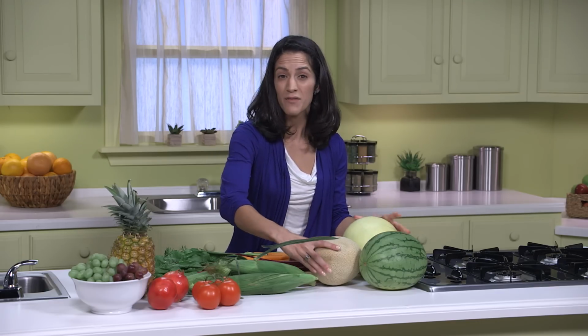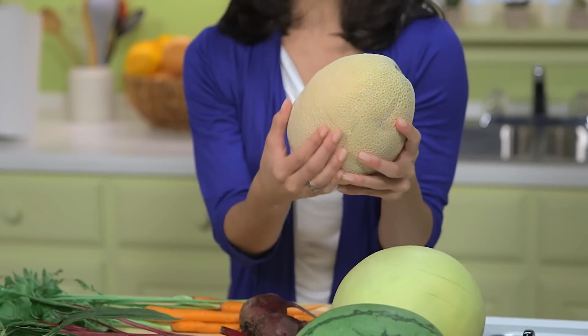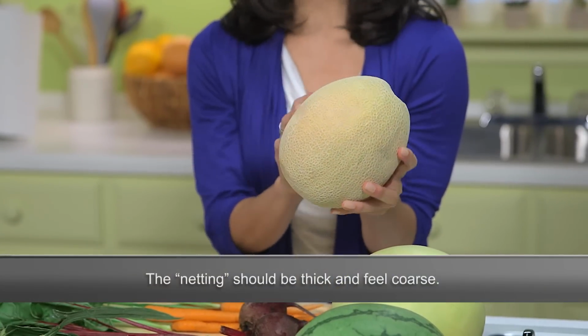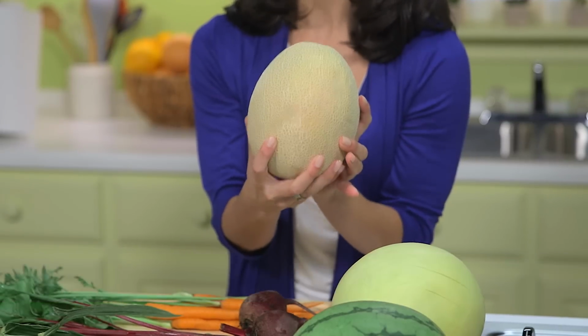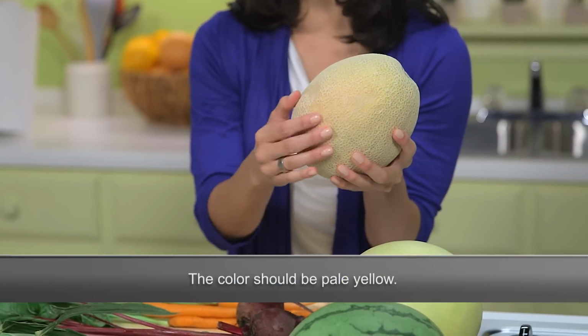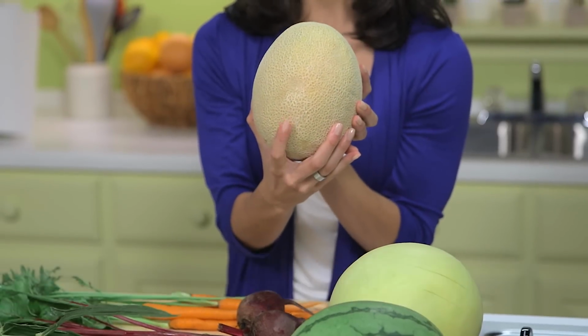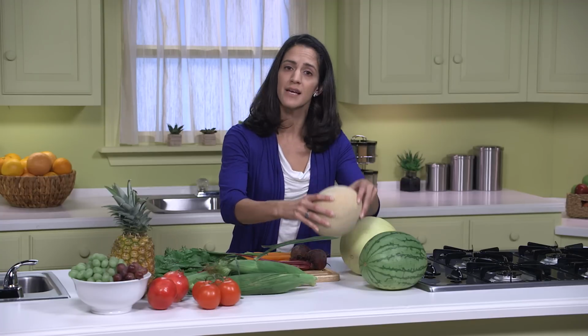Second, the skin of the melon is called the netting. You can see that it does look like a net. The netting should be thick and feel fairly coarse, almost like corkboard. The last thing to look for is the color. The color of the melon between the netting should be pale yellow. If the melon looks green, it isn't quite ripe yet. If you buy a green melon, just keep it on the counter a few days for it to completely ripen before you eat it.